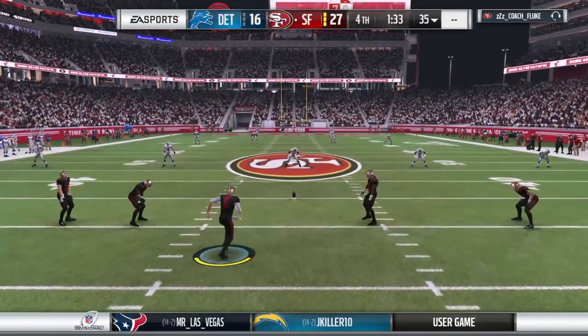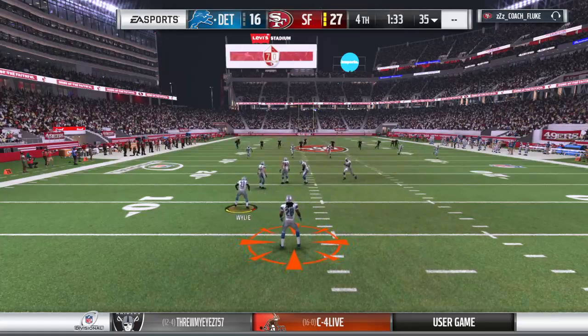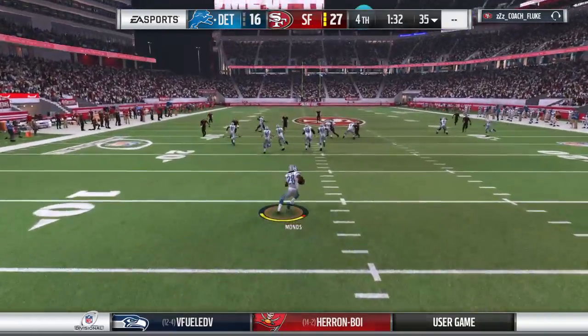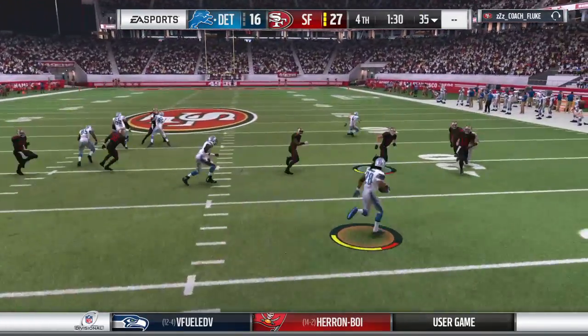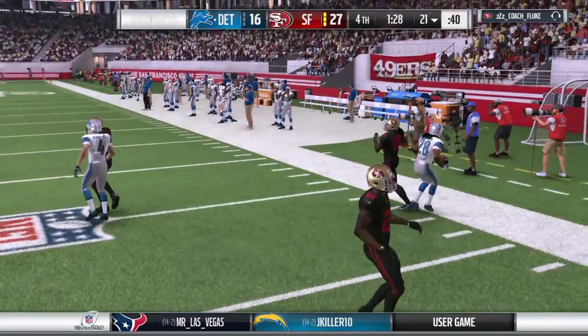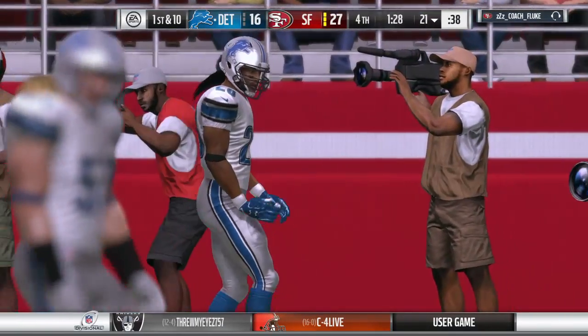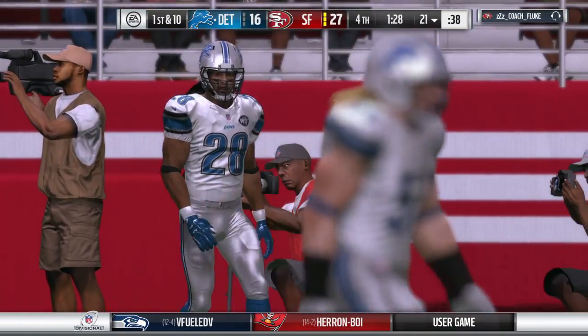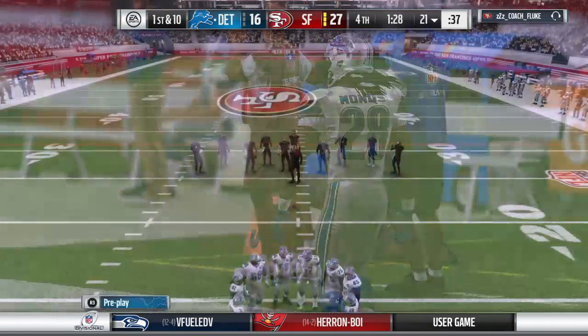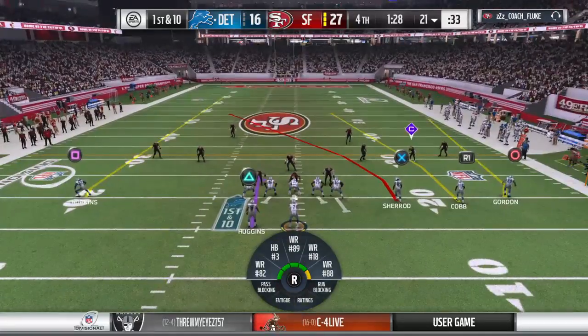The punter Pinion now to kick this one away. This is taken at his 4. And he'll be taken down just past the 20 at about the 21-yard line. Now the Lions offense, they get ready to head back out there. And they're hoping to capture some of that magic they had last time out when they were able to put together a scoring drive. But they're still down here, Charles.